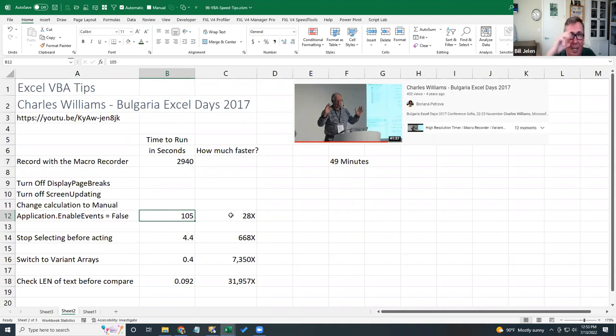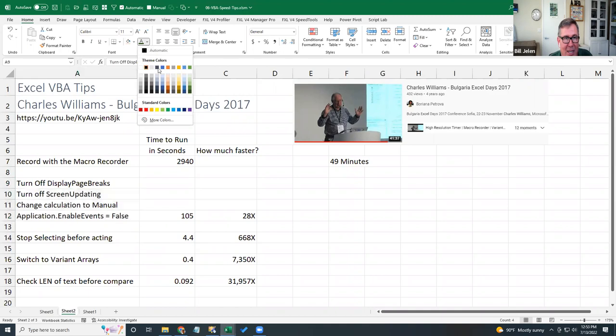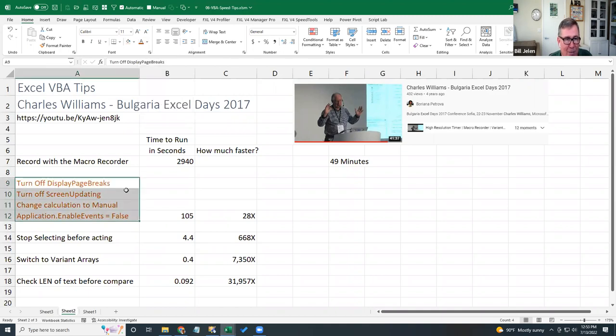The other thing he did, and you might consider this, is if you record a macro, the macro recorder loves to select a cell and then do something to it. You don't have to select the cell. So he was able to take that 105 seconds down to 4.4 seconds and then went on to some other things. For me, the macro running in 4 seconds, I'm great, right? That's so much faster than 2940, right? So just these things right here are the things that I recommend you do to every macro. Make sure that you turn off screen updating, change calculation to manual. And then at the end of the macro, you turn all of that back on.